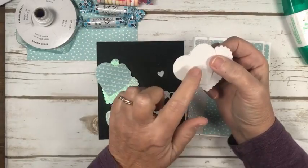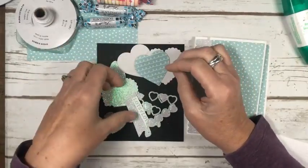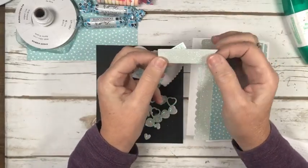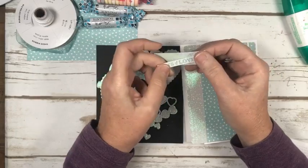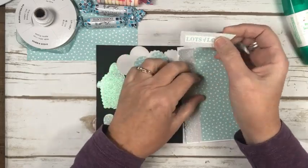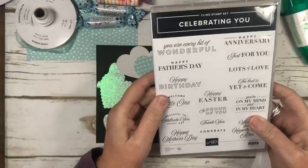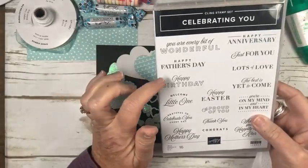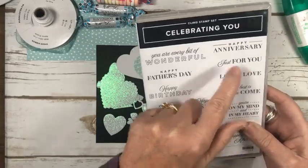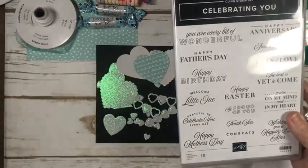velvet, snowy velvet paper. I love things with texture. I had this one as well, but you'll see it doesn't show up as much as I wanted. So this is going to be my sentiment. This little flag is also from that Sweetheart Dies. So I did that. And then I'm going to put this on. Lots of Love is from Celebrating You, an amazing stamp set that you need to have. So Lots of Love I used, and for a little treat holder, Just for You. It's got everything. Easter, Mother's Day, Father's Day, great stamp set in the new mini catalog.